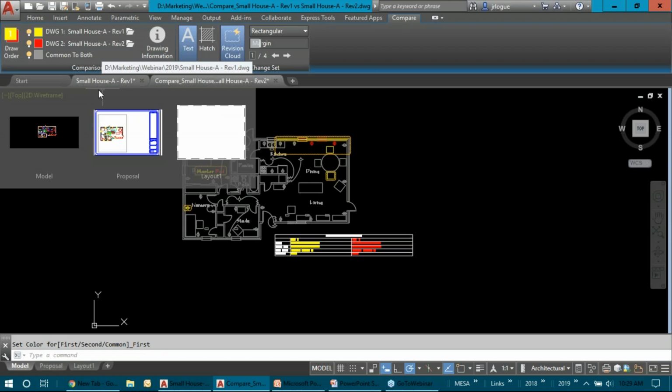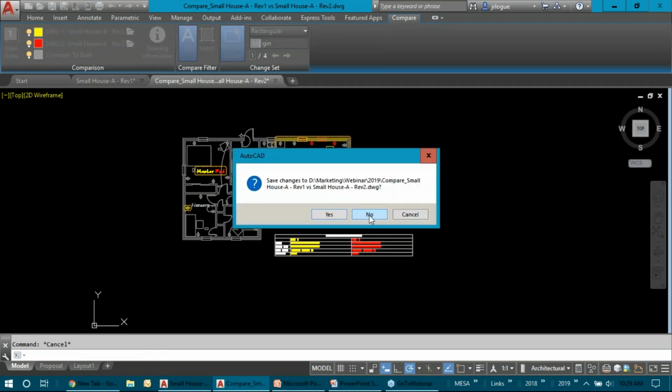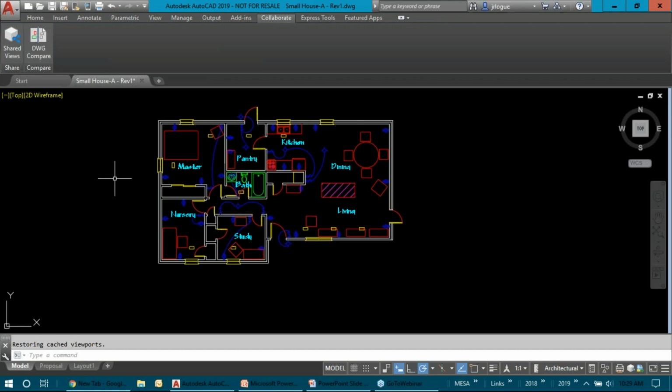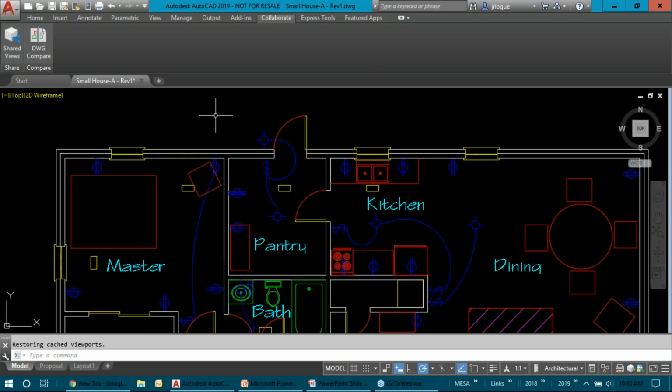All right. So that's DWG Compare. Not bad functionality. So back to the drawing we were talking about. Let's tackle the shared view functionality. This is that collaboration functionality that allows you to save views and send them to somebody. You can invite people to these views and have them look at it.